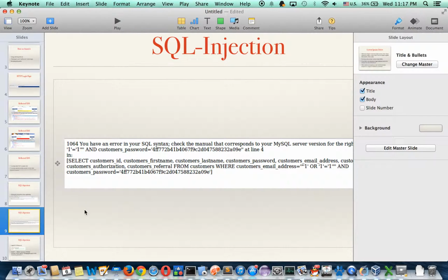From here, we can easily see that the user table is called customers, and it's using two fields for login. The first one is called customer email address, and the second is called customer password.